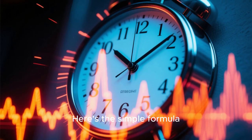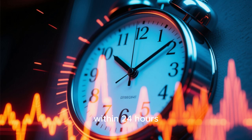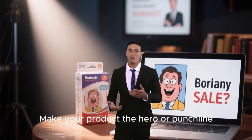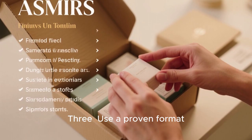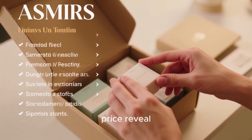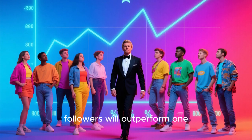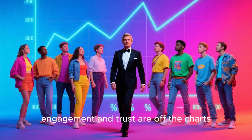Here's the simple formula for what to post. 1. Hijack a trending audio within 24 hours. Speed is everything. 2. Make your product the hero or punchline, not the pitch. Show it solving a problem organically. 3. Use a proven format, like an ASMR unboxing with a whispered price reveal. And who posts this? Micro-influencers. 10 creators with 10,000 followers will outperform one celebrity every time because their engagement and trust are off the charts.